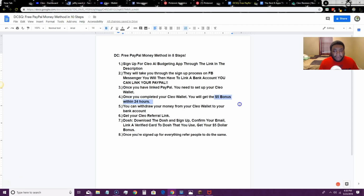So when you go through my referral link and you sign up for Clio, you connect your PayPal account and you set up your Clio wallet, you're going to get your $5 bonus. Okay, you're going to get your $5 bonus within 24 hours. Once you get your $5 bonus, you can withdraw your money from your Clio wallet to your bank account. So whatever bank account that you connected to Clio, whether that was PayPal or Chime, you can then withdraw your money directly to that account once you sign up and get your initial $5 bonus.